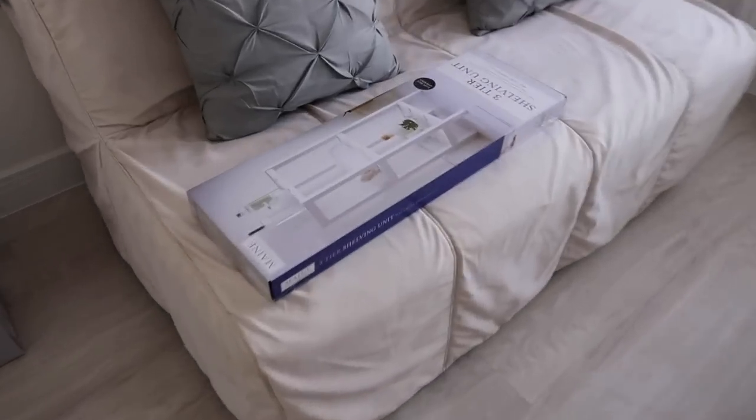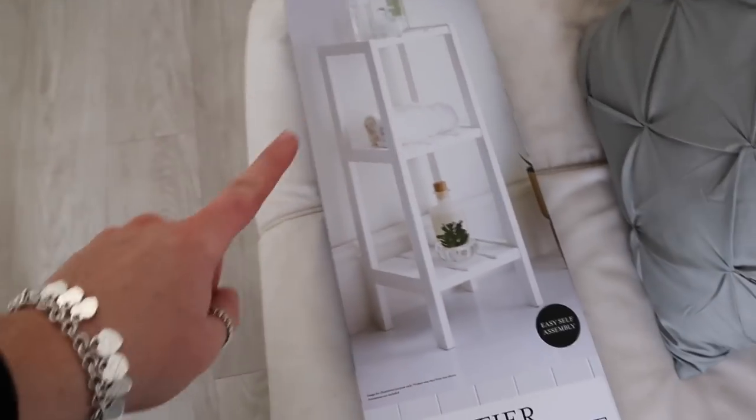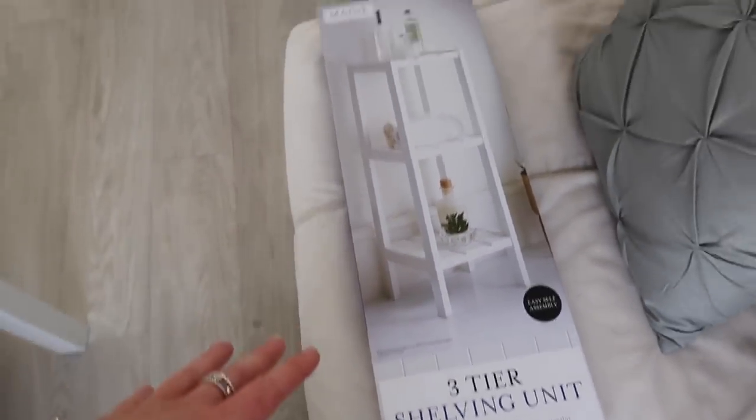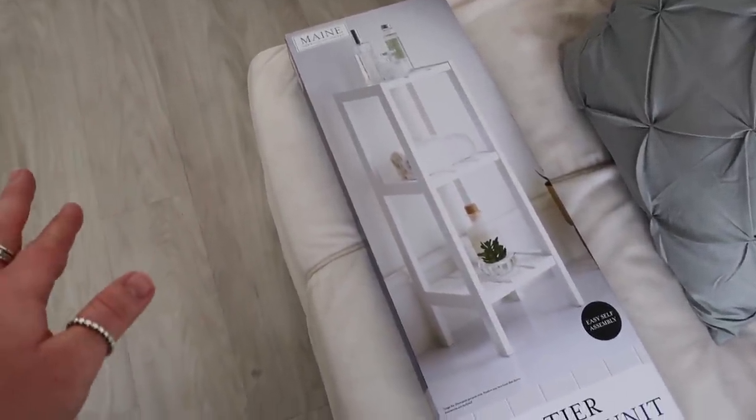I also nearly forgot, I bought this for the bathroom as well. It's literally just a tiny little unit. I think it was like £18. It wasn't a lot, maybe 15, I'm not too sure. And it's gonna fit so perfect right next to the bath in the family bathroom.